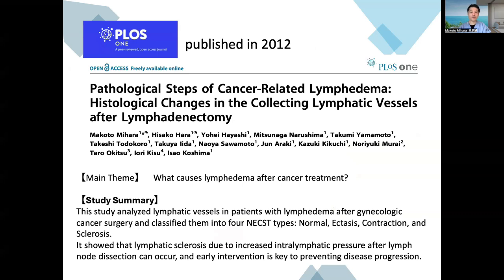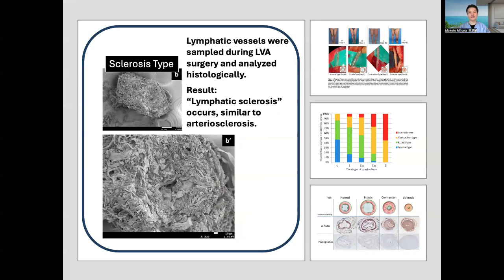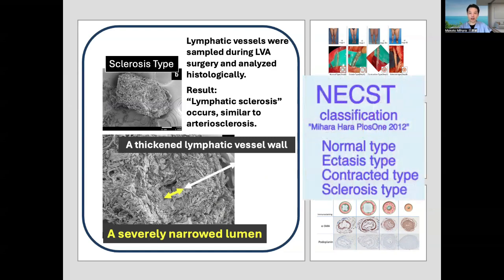In 2012, we published a paper that became foundational to our work. The central theme was what causes lymphedema after cancer treatment. This photo on the left is the most important image from that study. We collected samples of collecting lymphatic vessels during LVA surgery and evaluated them histologically. We found that the vessels had significantly narrowed lumen, thickened walls, and ultimately lost their functional capacity. We categorized these pathological changes into 4 types, which we published as the NECST classification.